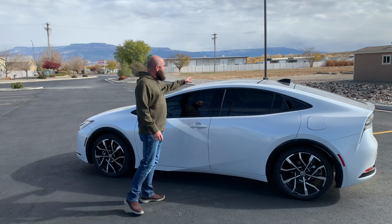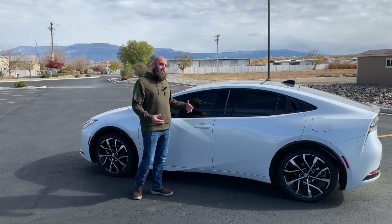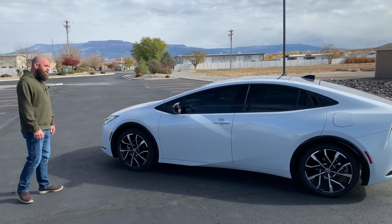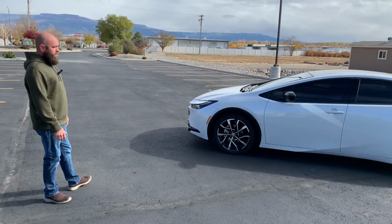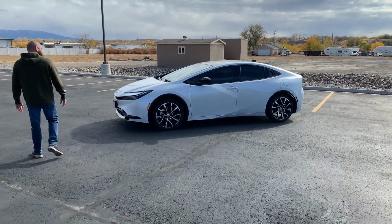This one does come with the 2 sunroofs on top instead of the solar panels. That's a personal preference, I guess, but the solar panels I think is a pretty cool idea. So there you guys go. Take a look at the side. Honestly, it's a great looking car compared to the last one. So I really like it.